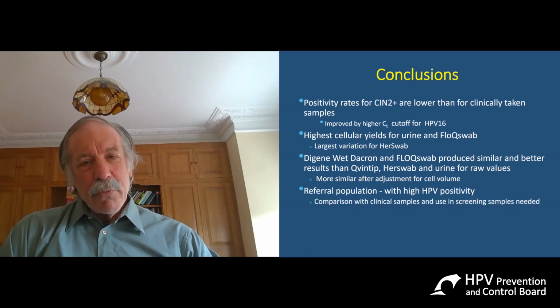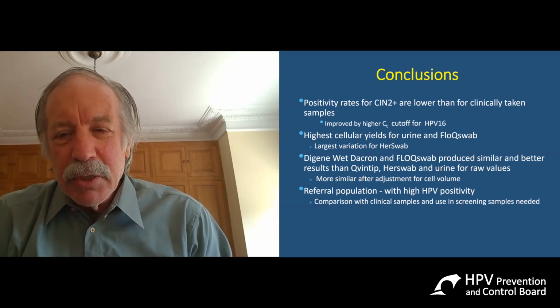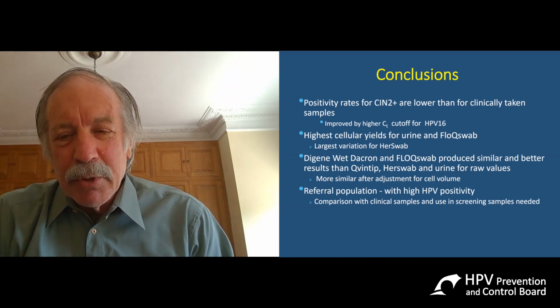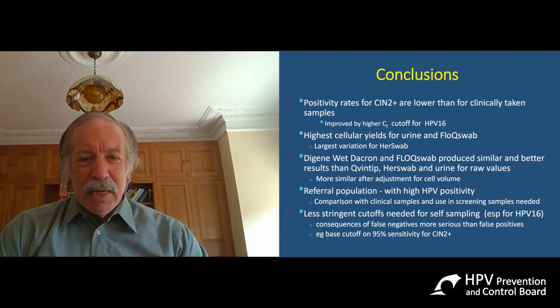This is a referral population with a high positivity, which you normally use when you're trying to get readouts on sensitivity. We're now about to embark on a study of 2,000 women in which screening samples are being taken. One of the other things is that this is, I think, the first study of size in which the screening sample and a clinical sample are being taken at the same time. So we should be able to directly compare those. We clearly need less stringent cutoffs for self-sampling. We can get up to about 90-95% sensitivity for CIN2 if we do that.